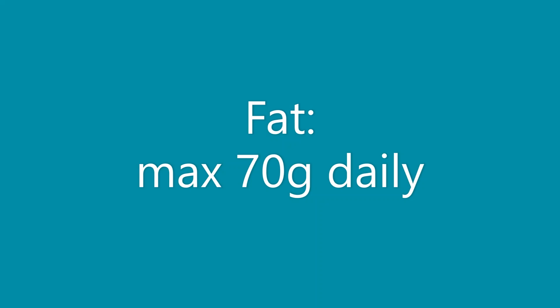So looking at your fat, and your daily intake of that is looking at around 70 grams of that is your maximum that's recommended per day. Fat can really be one of those areas that many people are not realising is laced in certain foods or food types and products as well.